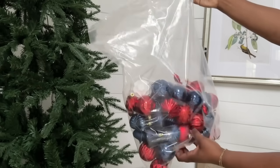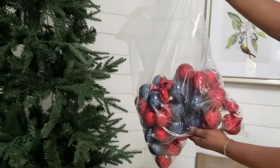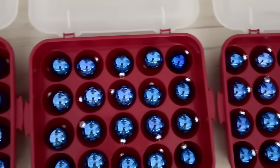But in Ziploc bags, I put the inexpensive plastic ones because I do use those as little fillers all around. And so this is so handy for that. And I'll link those Ziploc bags below. They are so handy for so many decor pieces.